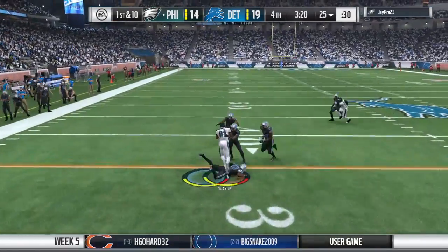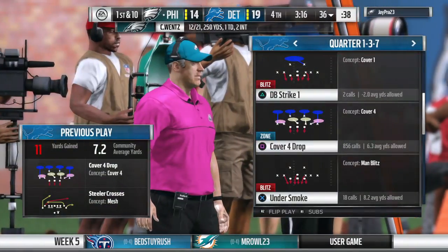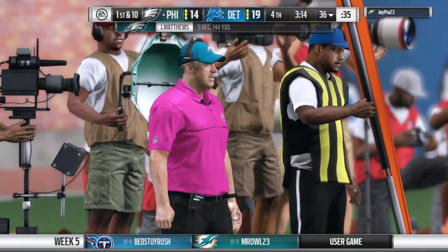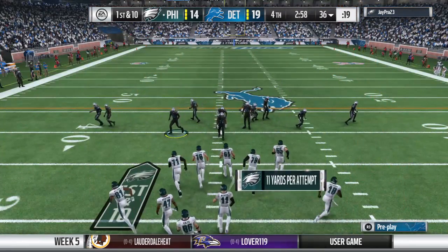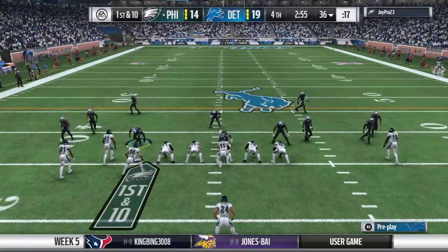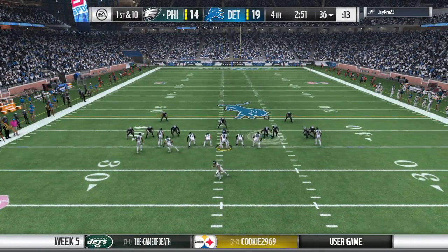Left side, caught by Matthews. And they're able to get this one across the 35. 11 yards on the pickup, and that leads to a Philadelphia first. Time starting to run out here in the 4th. This defense just trying to keep the offense off the board and preserve this potential victory.